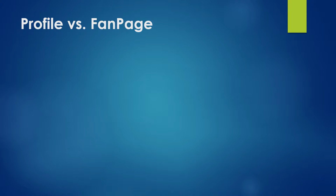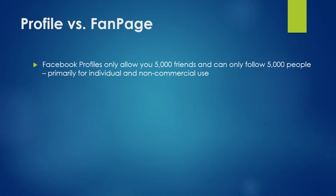Now, the first tip we want to talk about is whether you should use your profile versus your fan page, and this is one that has a lot of controversy toward it, but here's what my best tips are for you. Your Facebook profiles only allow you 5,000 friends, and you can only follow 5,000 people. Your profile is primarily used for individual and non-commercial use. So Facebook's really watching now if you're going to be turning your profile into an online business board, and they can potentially flag you.